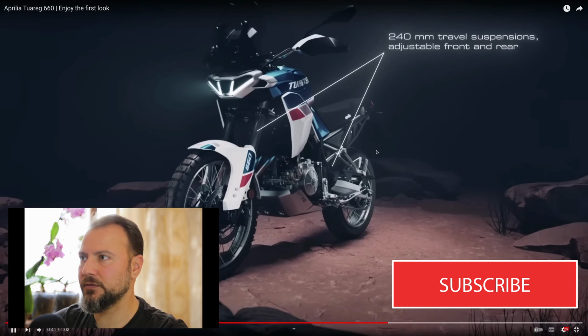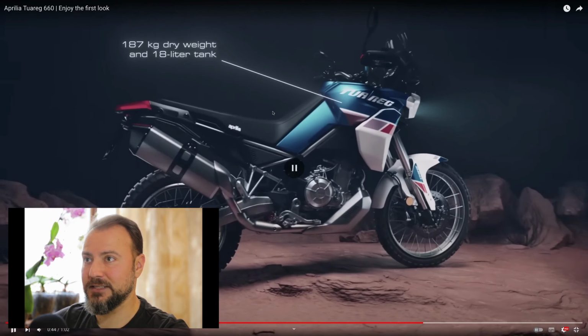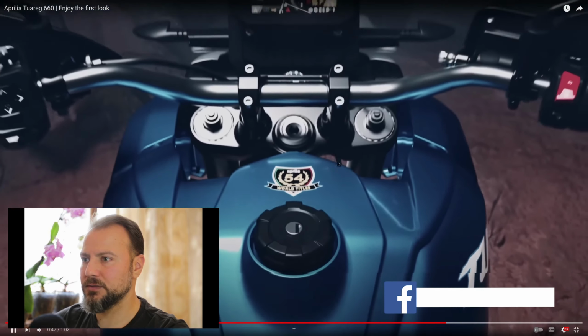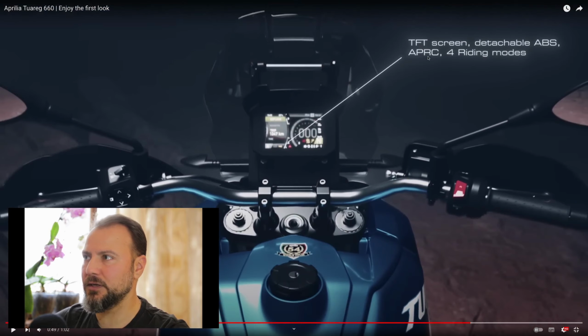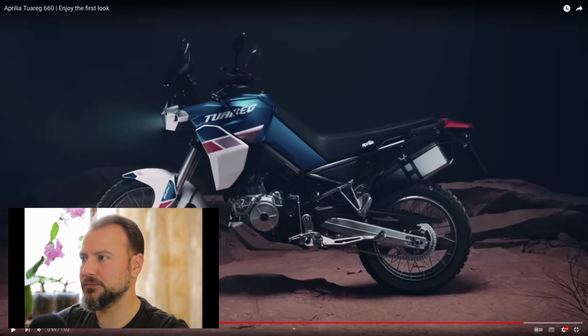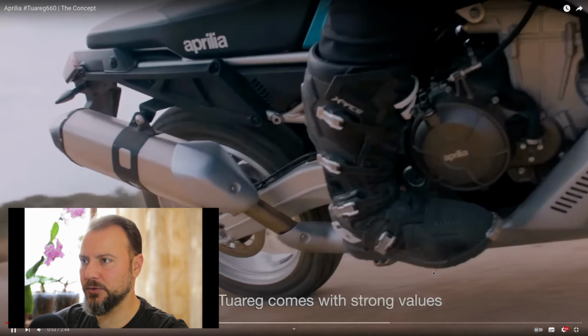240mm suspension travel, adjustable front and rear. 187 kilograms. This is dry weight, so we can expect about 200 kilos with all the liquids. But check out this bike, it's just impressive. TFT screen, detachable ABS, 4 riding modes and so on. It looks just amazing. Just check it out. The Italians, man, they know about design. This bike is just impressive.